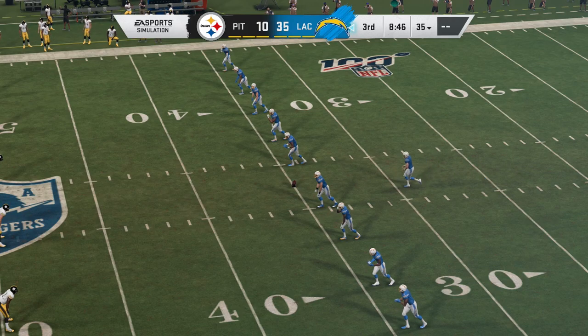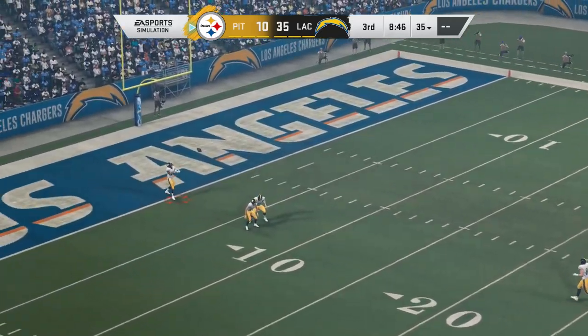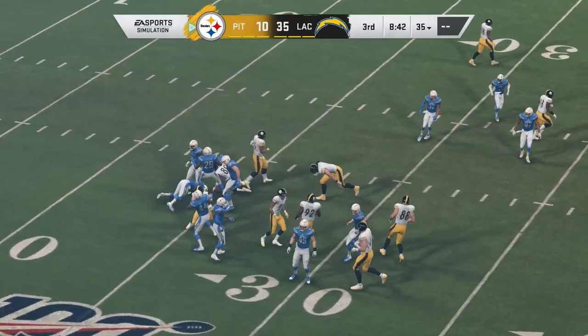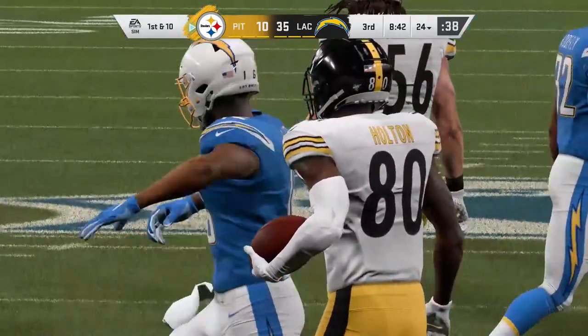Set now to kick this one away, and off it goes. This is fielded at the goal line. And a pretty good return here. He'll be stopped just shy of the 25 at the 24-yard line.